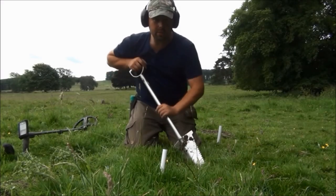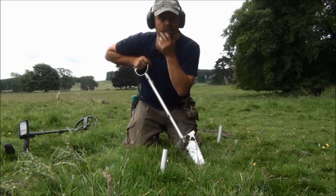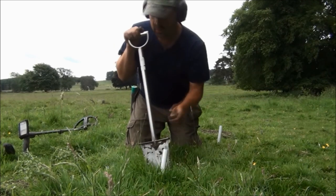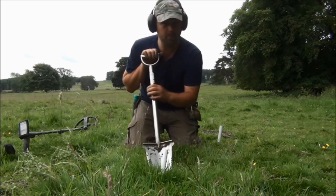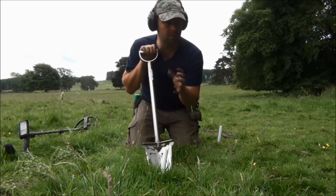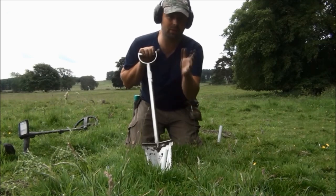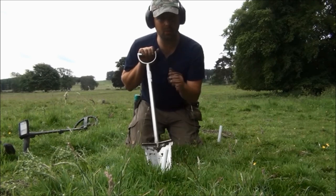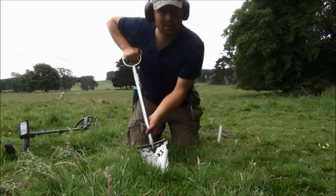Couple of nice targets, both reading roughly early to mid 80s on the Deus. Can't remember which machine picked them up. It's been reasonably 50-50. The best signals though have been coming from the Etrac. Really loud booming signals. I think three of these 10 were really tricky on the Deus. I'm not sure why that is, but I'll probably find out as I dig. May turn out to be rubbish.